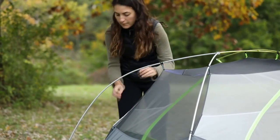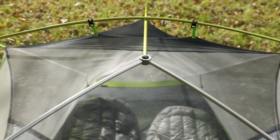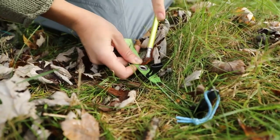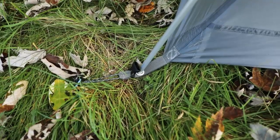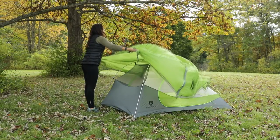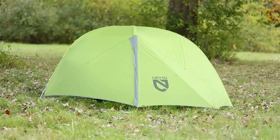Pre-bent DAC featherlight poles keep weight to a minimum, while a crossbar and high-arching main pole significantly increase volume at the head, peak, and foot ends. Color-coded anodized hubbed poles and matching webbing make for an intuitive, ultra-quick setup. Dragonfly's premium 15D nylon ripstop fly is coated in a durable silicone water repellent, offering some of the most reliable and durable weather protection possible.